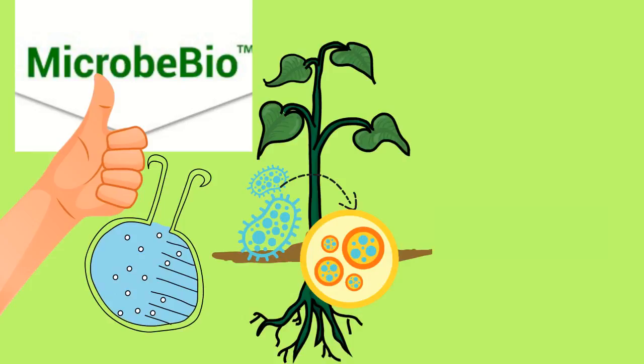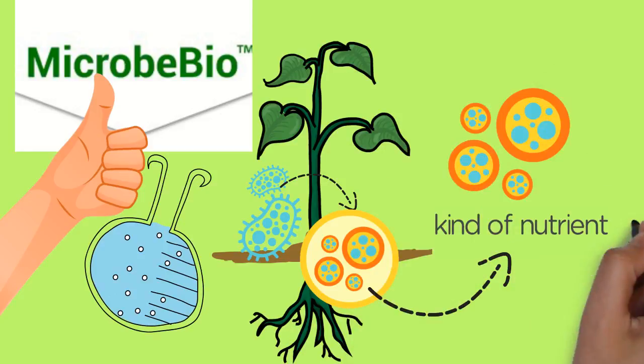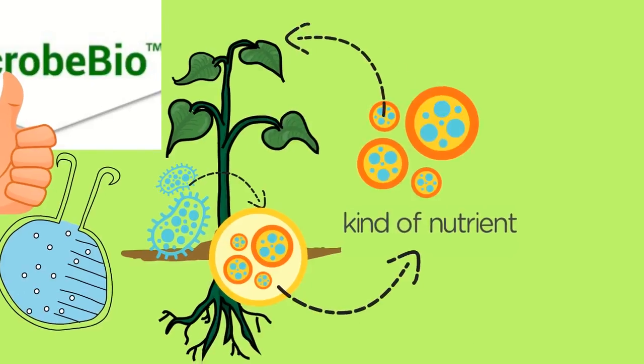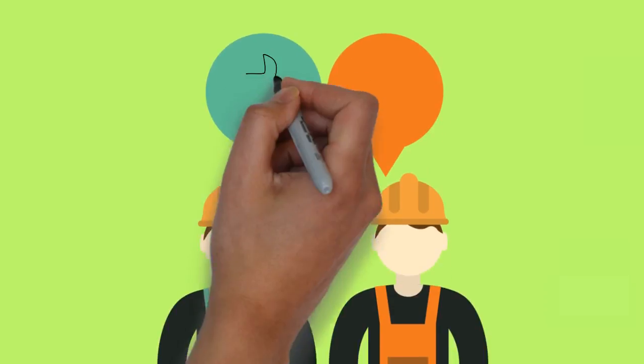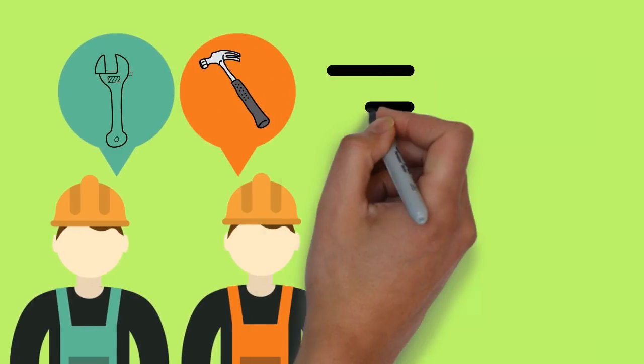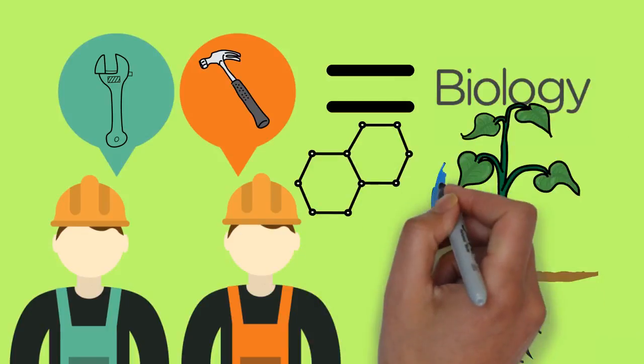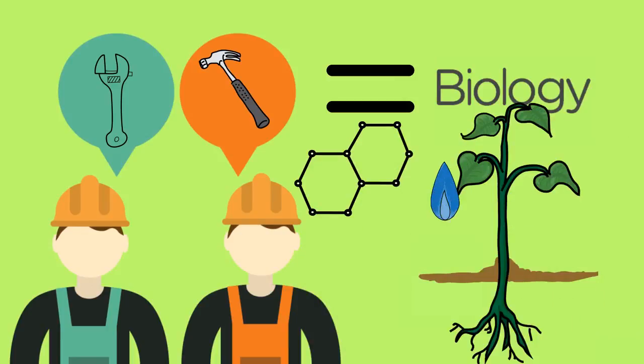One problem with this is that one kind of bacteria doesn't necessarily release one kind of nutrient from one specific source. There are millions of different bacteria and protozoa, and they all have different jobs in releasing nutrients for plants. For example, you need a plumber to fix pipes or a carpenter to fix any roofing problems, and it's the same thing with biology. Luckily, the system is designed to do this so that plants take up water and nutrients in the roots and also send sugars called root exudates down into the soil to feed the bacteria and fungus.